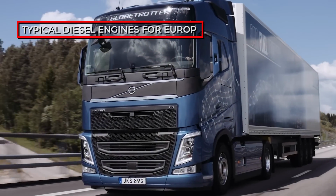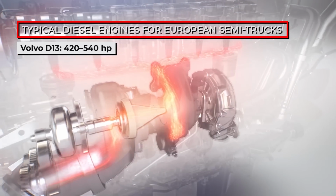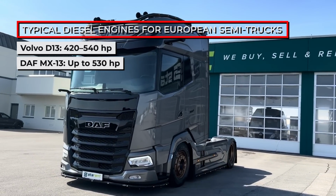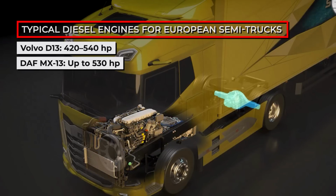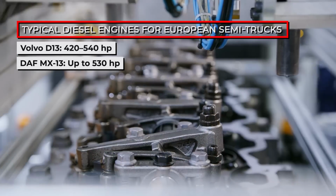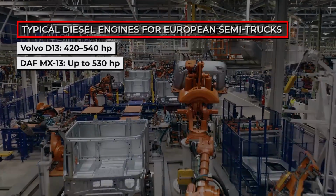Now, over in Europe, the engine landscape looks quite similar. Volvo's cab-overs feature the D13 engines, producing anywhere from 420 to 540 horsepower. DAF, which is somewhat of a European sibling to Peterbilt and Kenworth under the Paccar umbrella, offers the MX-13 engine with up to 530 horsepower. Fun fact for American truckers: Paccar engines, including the MX-11 and MX-13, are actually developed and built by DAF in the Netherlands, down to every metric bolt.